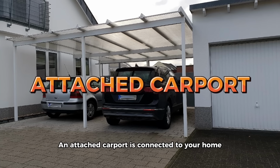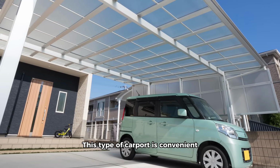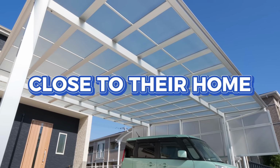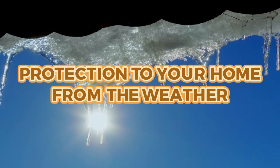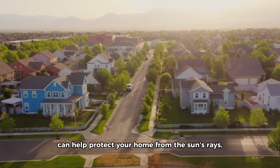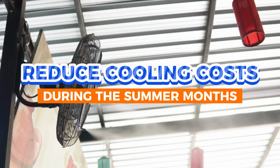An attached carport is connected to your home, usually next to an exterior wall. This type of carport is convenient for those who want easy access to their cars and prefer the carport to be close to their home. One of the main advantages of an attached carport is that it can provide some protection to your home from the weather. If your home has a western exposure, for example, an attached carport can help protect your home from the sun's rays, which can reduce your cooling costs during the summer months.